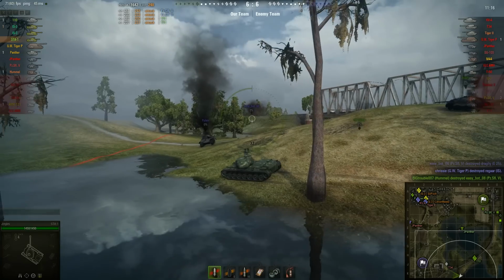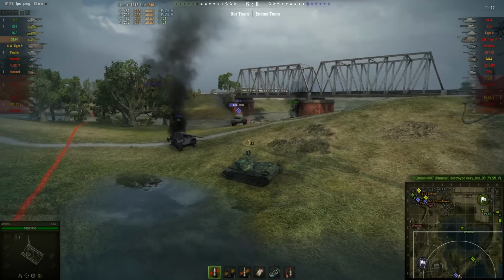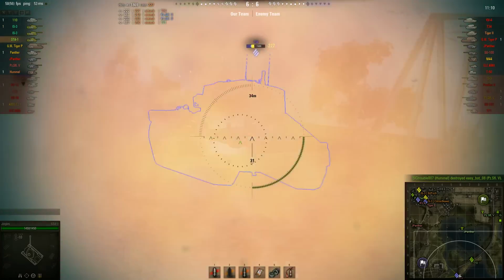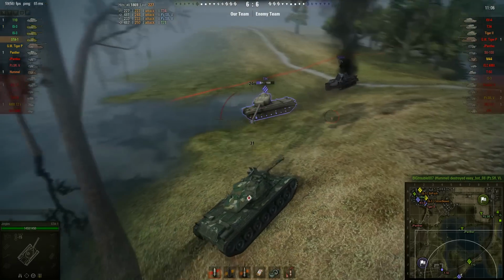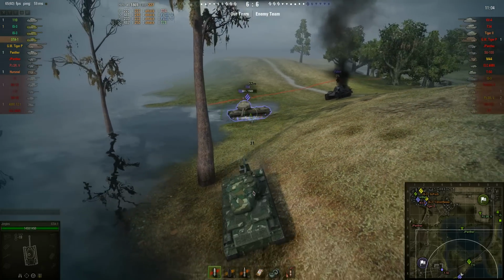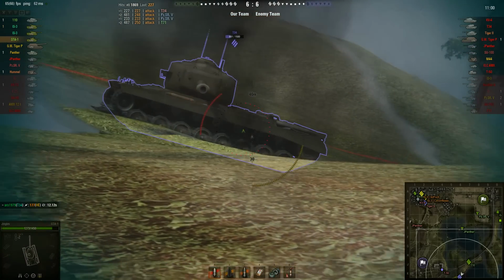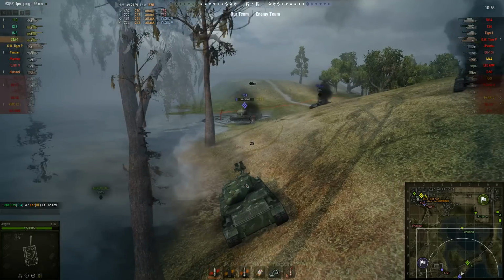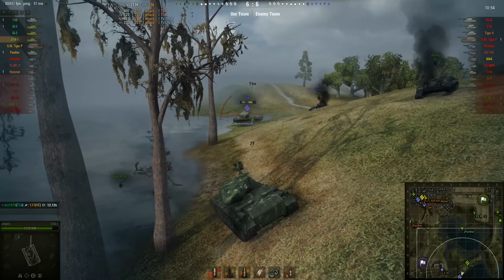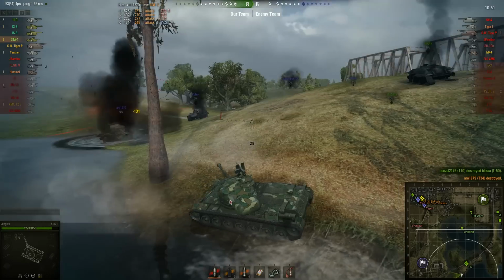Oh, artillery's taking him out. Good stuff. And bang, there he is. T-34. I've got a lot more health than he does. And, you know, I don't really need to worry about angling the armour with this tank. Oh, wow. Yep, he hit me with high explosive, and it did practically no damage. He could have given me significant problems.